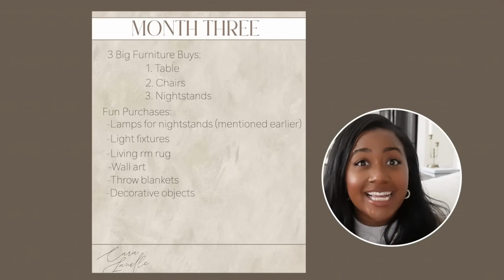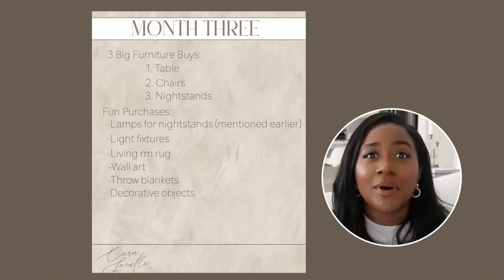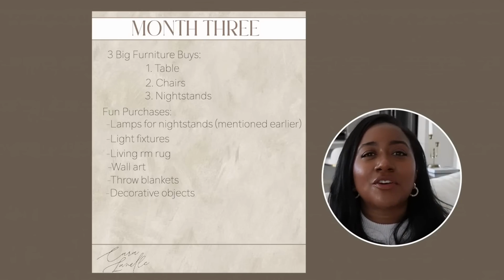Now you can start getting decorative objects. So you want to take a Target run and get some vases, maybe a little tray, some coffee table books. Yeah, decorative objects, like I said, maybe more candles, candlesticks. This is just getting fun because we have purchased more tables and more surfaces. You have more space to decorate now.